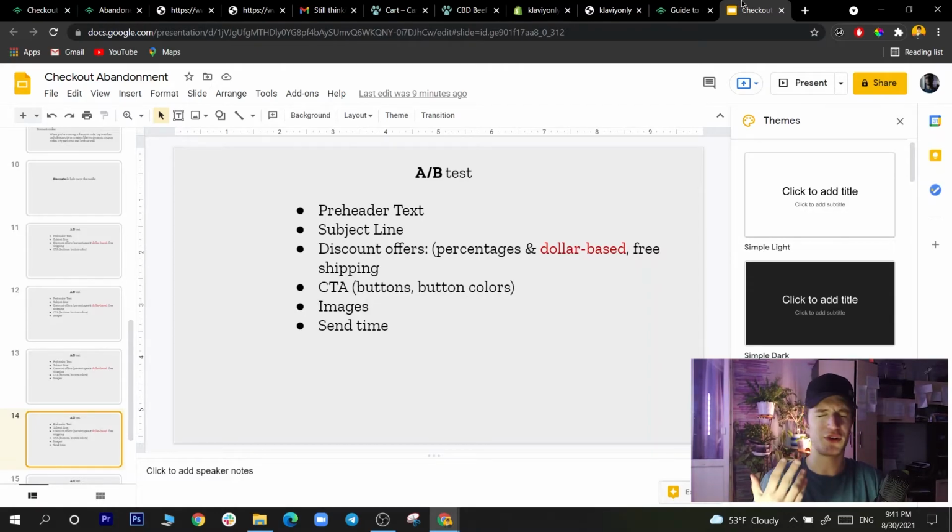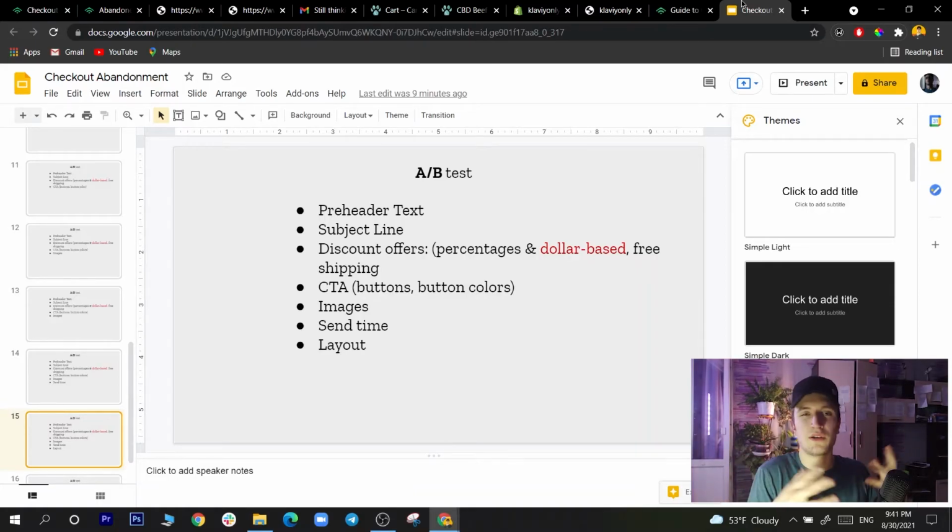If you're drop shipping into Canada, or shipping all across North America, Canada and the US, the time difference is really big. So send time really, really matters. Now the layout, by layout I mean how it looks. What are the buttons? What's the synergy of the palette, basically what colors do you use? Do they match together? Do they play out together?